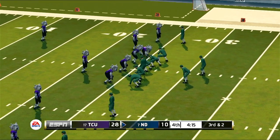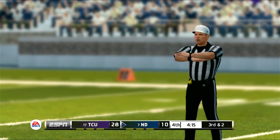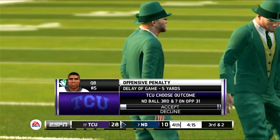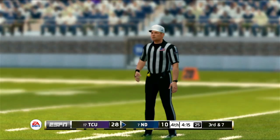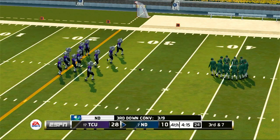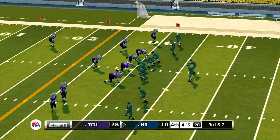The offense didn't get the play off in time. Delay of game, offense. It'll be third down again after that penalty. Yeah, now they have more yards to pick up for the first down. They line up for another third down, and they've had no problem converting their first two.